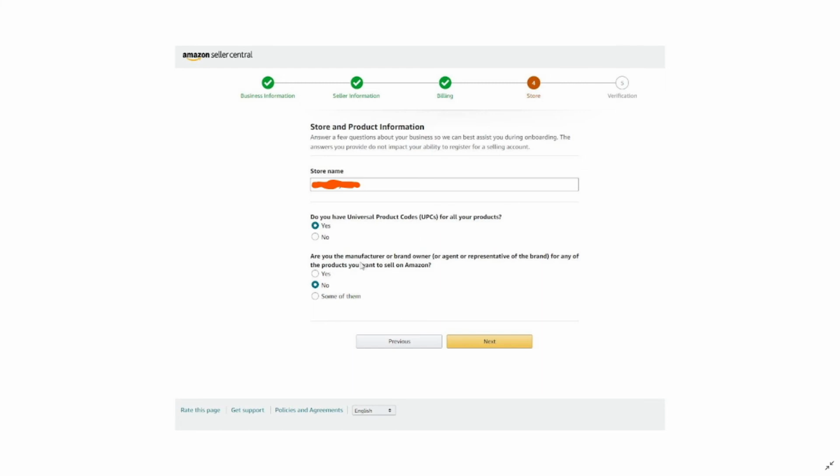Then your manufacturer or brand owner, or you both, you could put yes or no here if you're not a manufacturer or brand owner. I'm not a manufacturer or brand owner, so I put no, because I sell other brands. Okay, so that's what you can put here. If you know you're going to be your own manufacturer or brand, then you can put yes here. But this is not mandatory, because down the line you can change it.